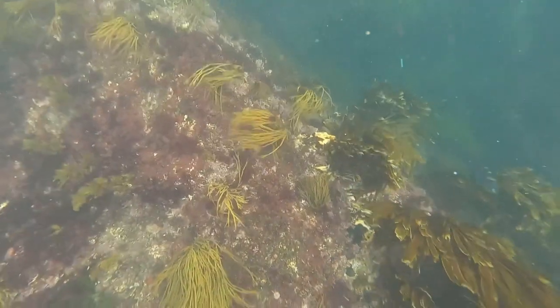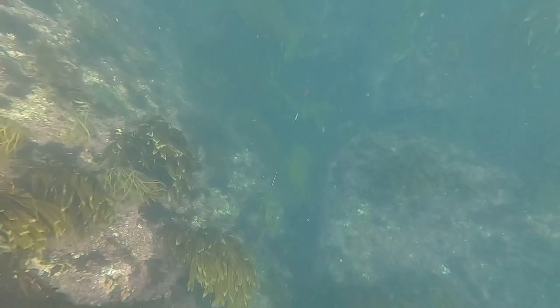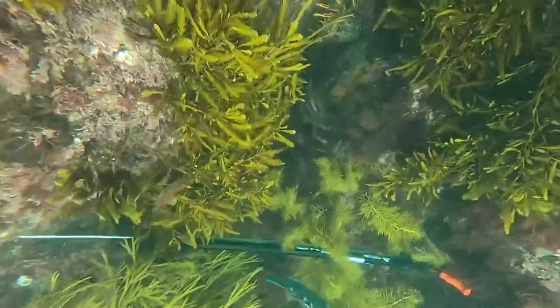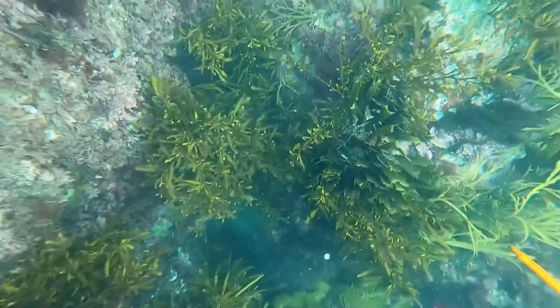Pretty much as soon as I surface here, I look back at my gun and I can actually see a crayfish right beside my gun. Can't work out whether it's a dead shell or alive. So have a bit of a breath and straight down on it for a look. Definitely alive, great size crayfish.